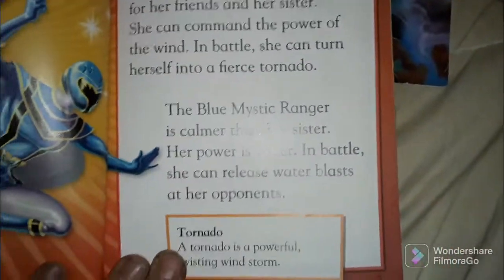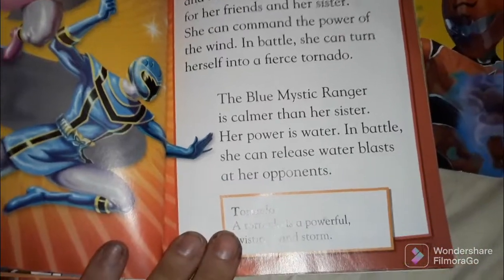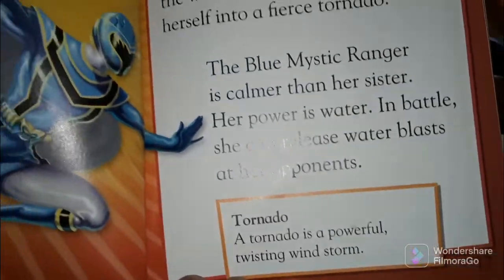Okay. The blue Mystic Ranger is calmer than her sister. Her power is water. In battle, she can release water blasts at her opponents. Tornado. A tornado is a powerful twisting windstorm.